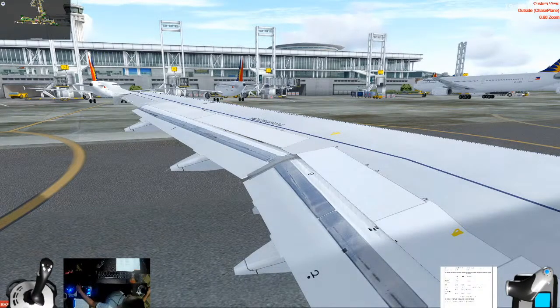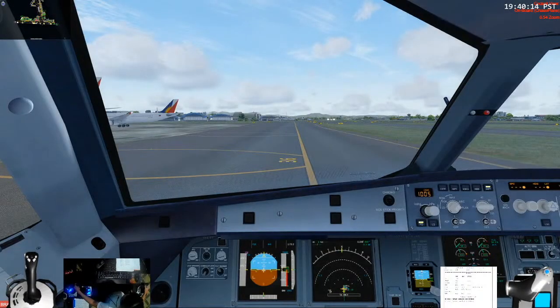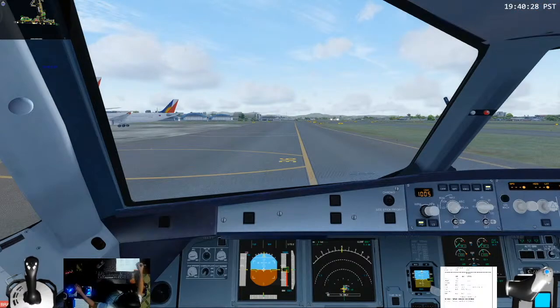Manila Tower, Philippine 1861, Bay 35, request for taxi. Runway 31, Philippine 1861. Taxi via Golf 4, Charlie, hold short Hotel 1. Brakes release. Golf 10, November, Golf 11. Let's go, taxi.